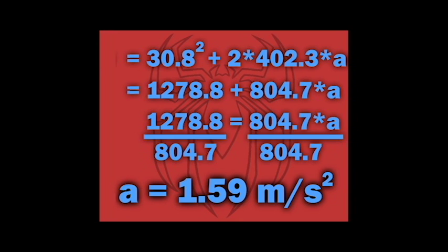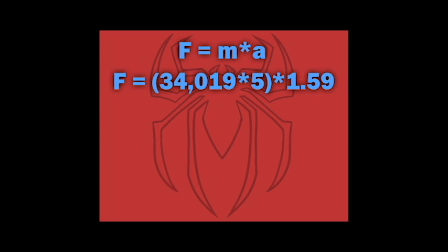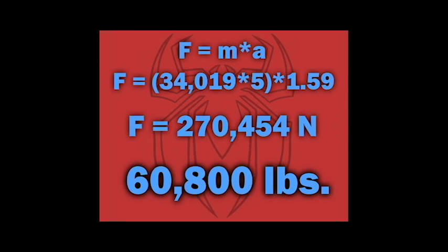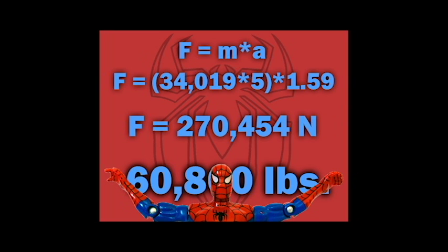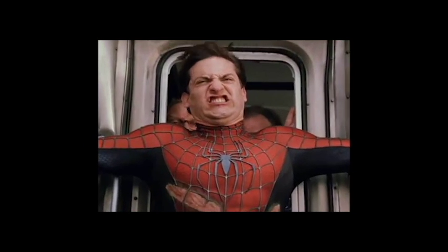Our force equation states that force equals mass times acceleration. We know that each train car weighs 34,019 kilograms. Our mass in this case is that number times 5, giving us a force of 270,454 newtons. That's about 60,800 pounds of force, or 30,400 pounds of force on each of Spider-Man's arms. That's like holding up an RV in each arm. So you can't really blame him when he makes this face.